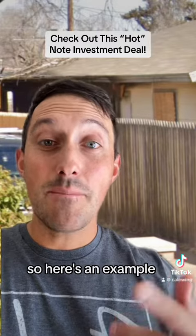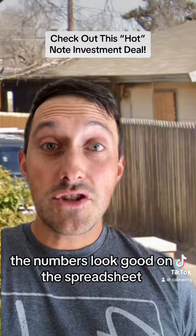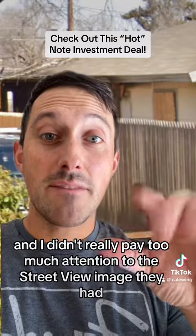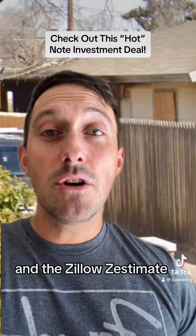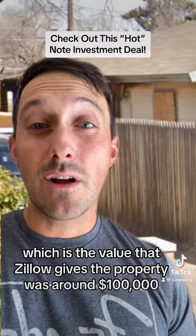Okay, so here's an example. This property, as I said, the numbers looked good on the spreadsheet. Then I went to Zillow and didn't really pay too much attention to the street view image they had. From the front, the property looked decent. It wasn't great, but it looked stable. And the Zillow Zestimate, which is the value that Zillow gives the property, was around $100,000.